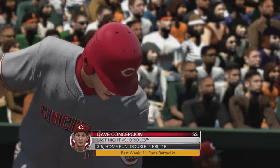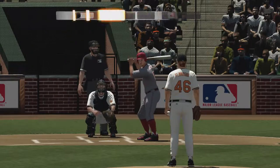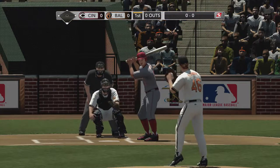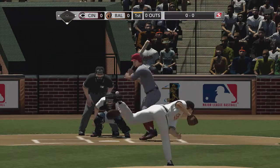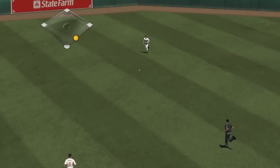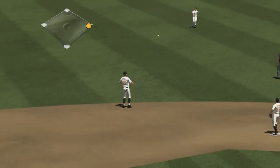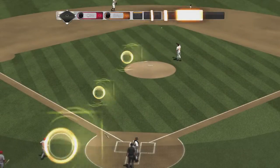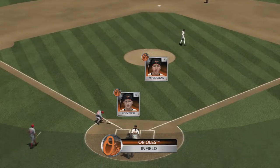Concepcion at the plate. Cincinnati coming off a win last night. A good start, winning games one and two of this three-game set against Baltimore. Towards the middle. And he's on. First batter up. That could be a good sign offensively. Now we'll show you how the Orioles are lined up around the field.